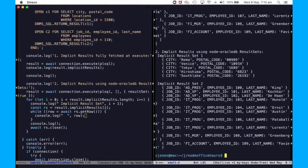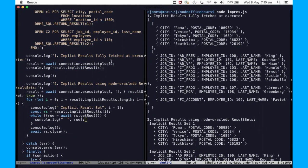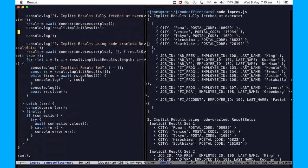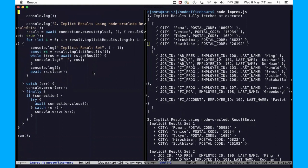In practice, if you excuse a little bit of the wrapping as I try and show two things at once, you can see that for this first block at the top, we're basically just dumping out all the results, and we're just getting the array back. And here I set the object format as well, which is a little bit faster. I know a lot of people do use it. So we're getting the standard JSON kind of syntax, JavaScript object syntax.